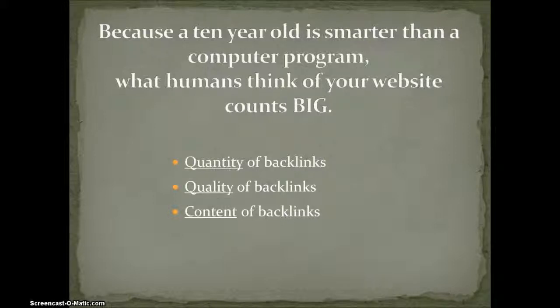They look at how many people are linking back to your website. They assume that if you have a great website like Wikipedia, people everywhere are going to be referring back to Wikipedia when they're writing their blog articles, when they're posting. They always link back to Wikipedia because it's such a great website. So Google assumes if you have a great website, then you will be seeing lots of other websites and social media linking back to you.